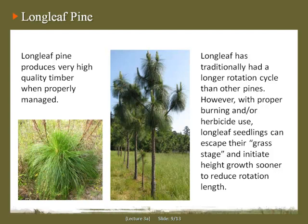Longleaf pine produces very high-quality timber when properly managed. Longleaf traditionally has had a longer rotation cycle than other southern pines due to a dormancy period known as the grass stage, which is unique to the southern pines. Basically, when longleaf seedlings germinate among competition, it will stay in this grass stage, in the photo that you can see to the left, until competition is removed. In the coastal plains natural ecosystem, fire traditionally played this release role. However, with proper prescribed burning and/or herbicide use, longleaf seedlings can be released from this grass stage to initiate height growth sooner, which reduces rotation length.